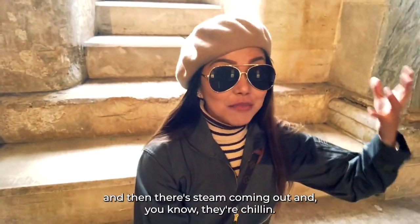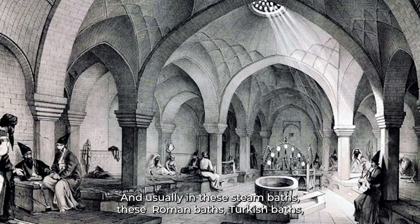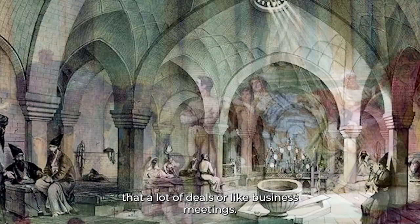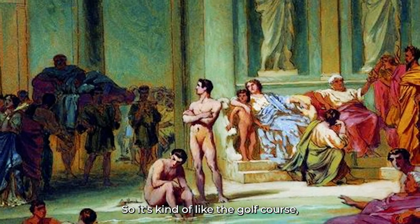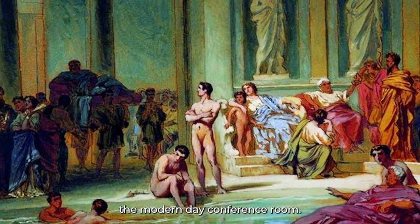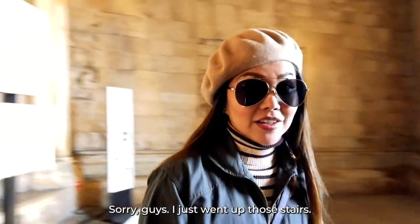And then there's steam coming out, and they're chilling, and it's usually in these steam baths, these Roman baths, Turkish baths, that a lot of deals or business meetings of sorts happen, kind of like the golf course, a modern day conference room. This is where they would do it. So this is the place for the men. Sorry guys, I just went up those stairs.